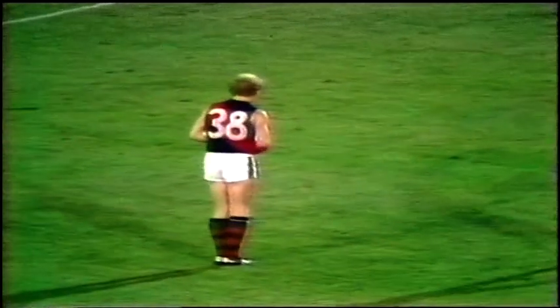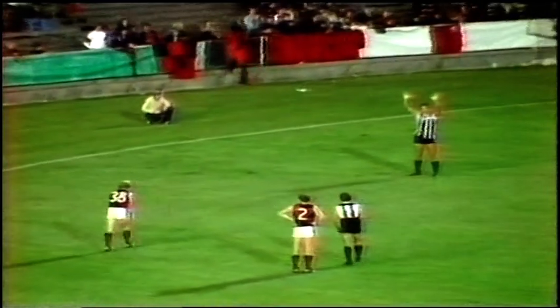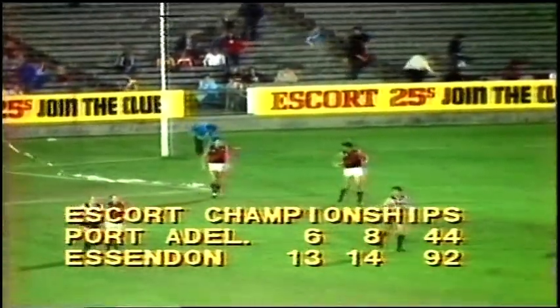And, of course, going for Essendon's 14th goal at the 17.5-minute mark of this last quarter. He's played some pretty good games for the Bombers since transferring from Hawthorn. That's not a bad kick, but it veered off at the last moment and through for 1 point. So they go to 13-14-92 to Port Adelaide 6.8.44.